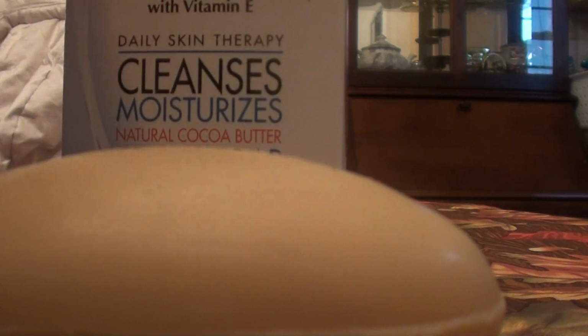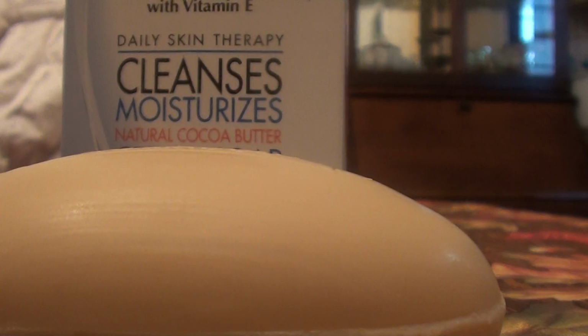This is the Palmer's Cocoa Butter Formula with Vitamin E, Daily Skin Therapy, Cleanses, Moisturizes, Natural Cocoa Butter Cream Soap, ideal for marks and blemishes. This is a 3.5 ounce bar, so this is a good size bar soap. I will say this does last forever, a very long time.